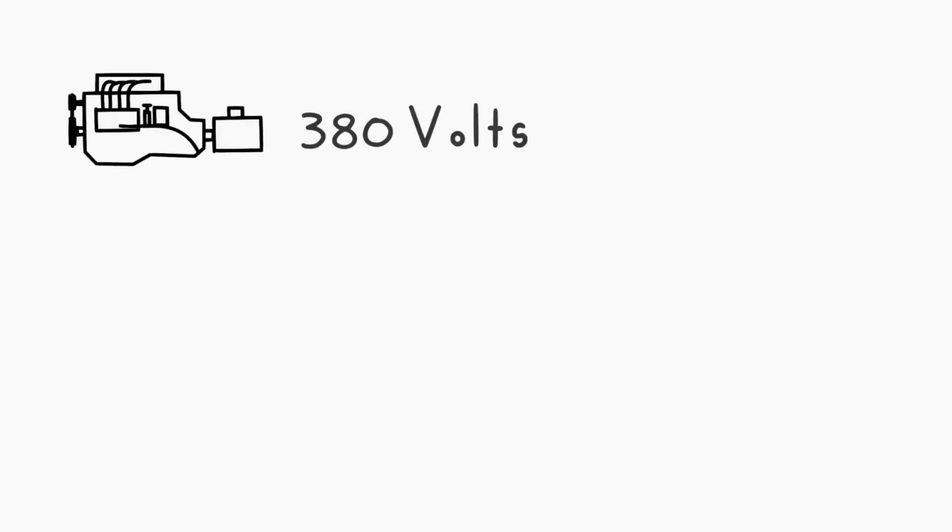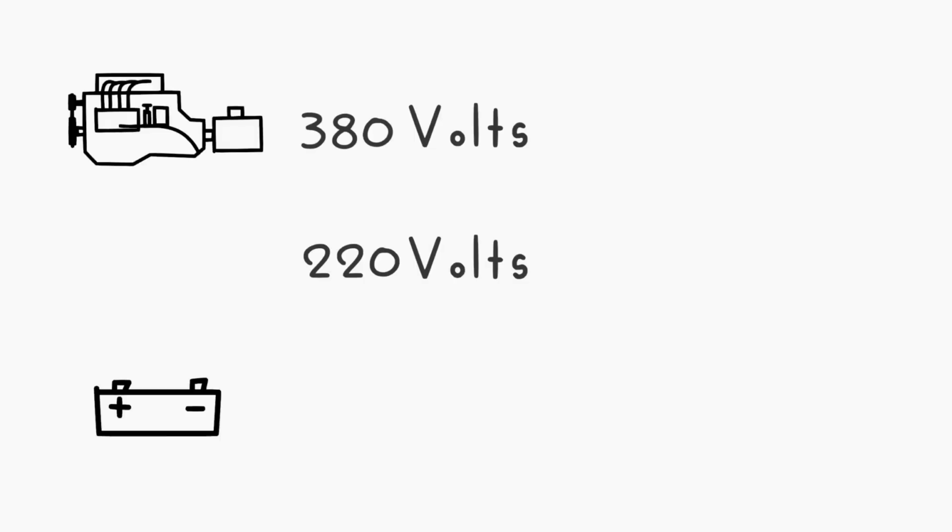The Tijgerhaai has three main electrical systems. Well, actually four if you also count the 12-volt system for some of the navigational equipment, but for now we'll keep it at three. That's our 3-phase 380 volts AC system, our 1-phase 220 volts AC system, and our 24 volts direct current system.